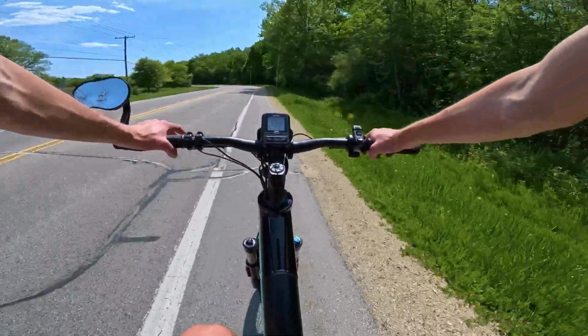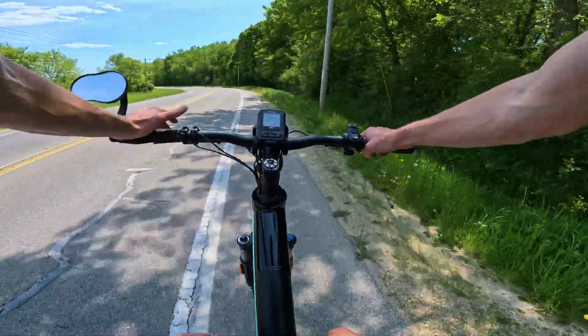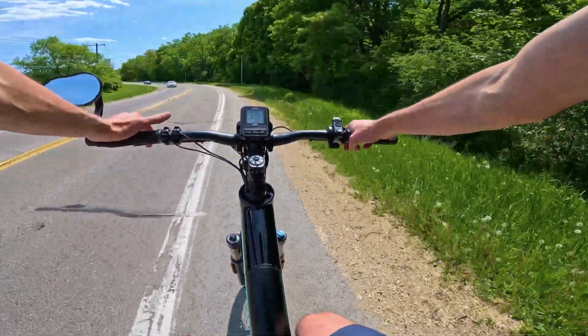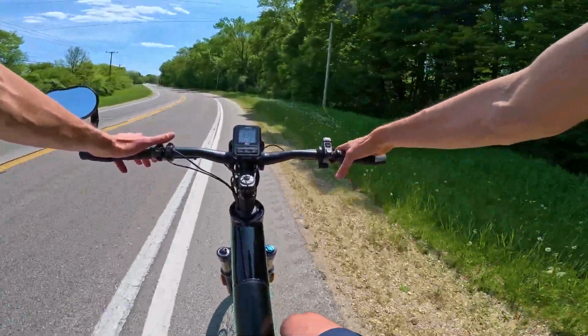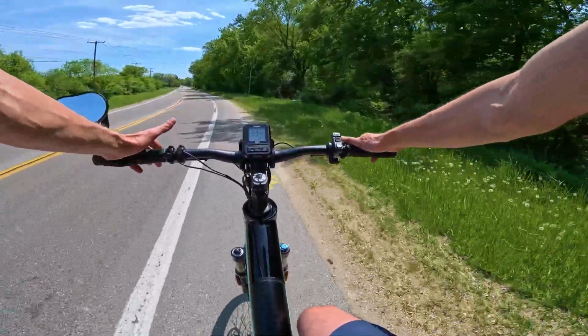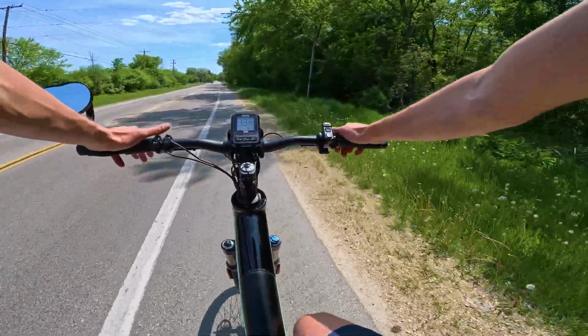One thing I wanted to talk about with this bike: when you're riding it and you're changing gears and you're coasting, there are timing settings for the motor. So after a while, if you're coasting, it'll shift down, but then if you start pedaling maybe a little bit sooner, it's still going to be in a higher gear. And of course you can override the settings, so you can go into manual shifting.